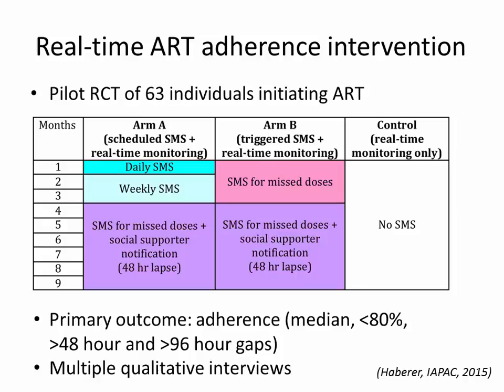And then in this arm, we skipped the scheduled SMS and went straight into sending out SMS for missed doses. In the latter 6 months of the study, these two arms were essentially the same intervention, but we did want to play around with them a little bit in the first 3 months. And then in the control arm, there were no SMS. Everybody was being monitored with a real-time device, which likely has some intervention effect on its own, but that was really the only way we could understand their adherence with consistent data.